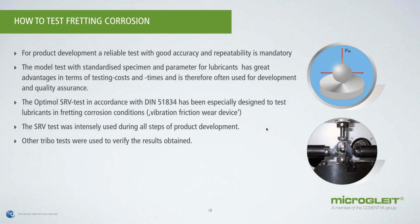How to test fretting corrosion? Yeah, we talked about that testing is quite crucial for the development, and therefore a good test method is important. What we have used is the so-called Optimol SRV. In German, it's Schwingreibverschleiß. It's standardized test equipment, and this has been especially designed to test lubricants in fretting corrosion conditions, so the vibration friction wear device.